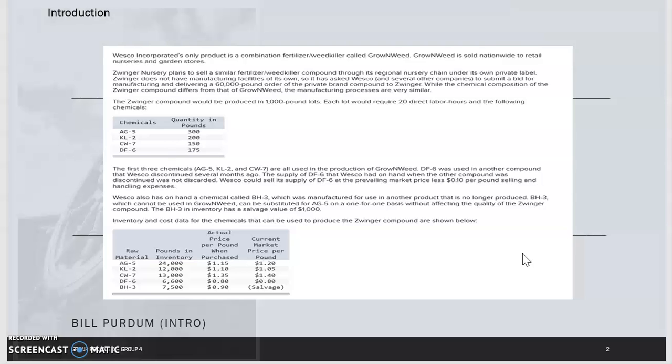Zwinger Nursery plans to sell a similar fertilizer weed killer compound through a regional nursery chain under its own private label. Zwinger does not have a manufacturing facility of its own, so it has asked Westco and several other companies to submit a bid for manufacturing and delivering a 60,000-pound order of a private brand compound to Zwinger. While the chemical composition of the Zwinger compound differs from that of Grow-N Weed, the manufacturing process is the same or very similar. The Zwinger compound would be produced in 1,000-pound lots.